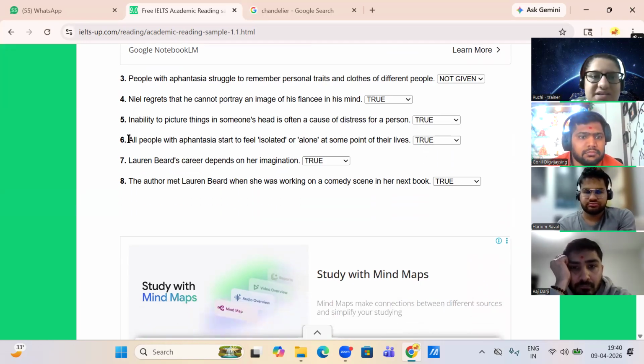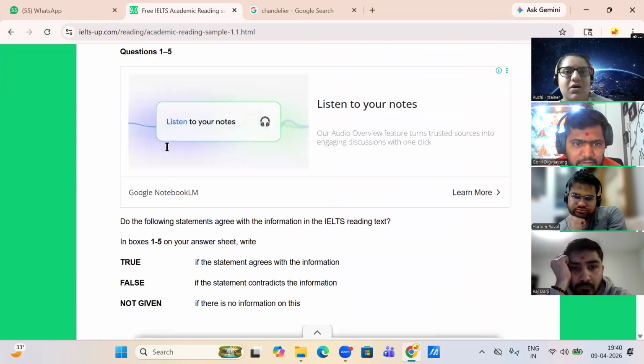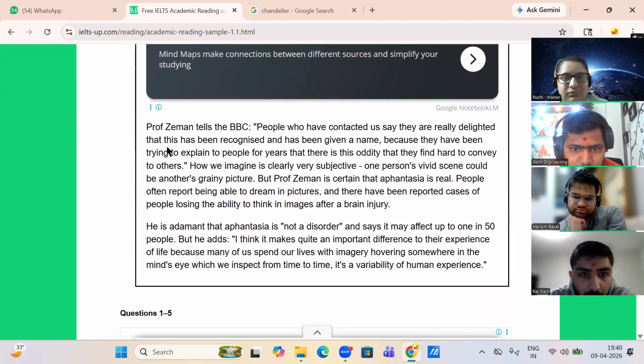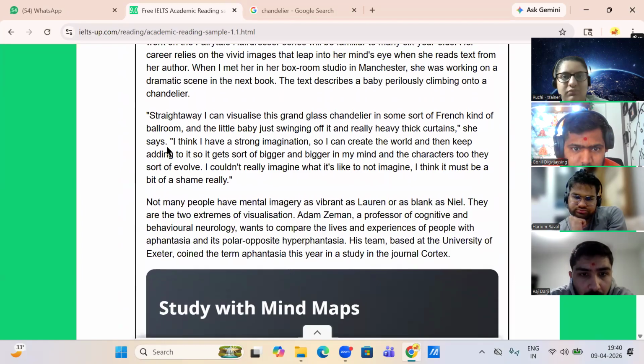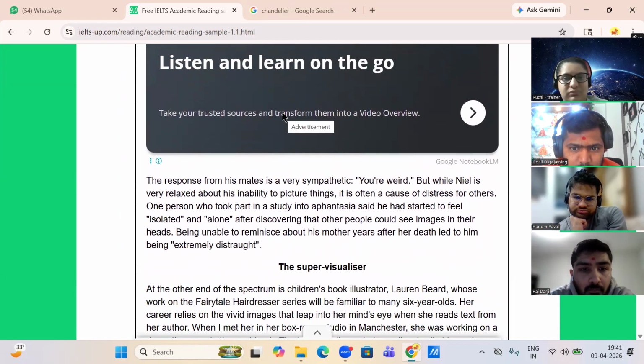Okay, now read this sentence carefully. All people with aphantasia start to feel isolated or alone at some point of their lives. Need to check with like all people. Okay, you tell me where to scroll, where not to scroll. You all guide me. ये तो super visualizer है, तो यहाँ नहीं होगा, right? Yeah, here, here, isolated and alone, this often.